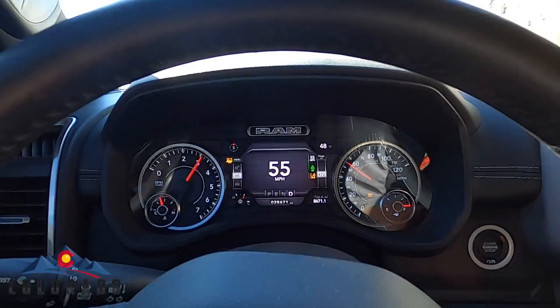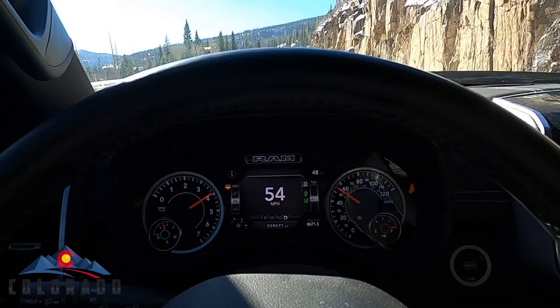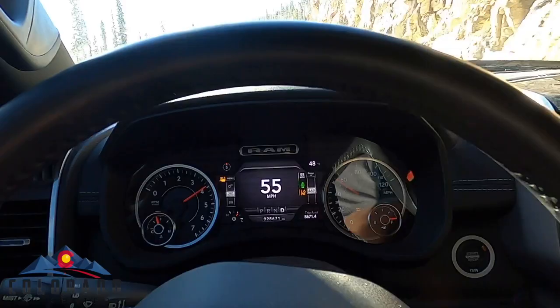Truck seems to be doing well. I mean, 3,000 RPM at this elevation with this big trailer behind us on a windy day. I'm pretty impressed right now. I actually thought I was going to be cruising about 4,000 the whole time going up here. But it seems to be doing just fine. Once it does hit 4,000, it's got plenty of acceleration.